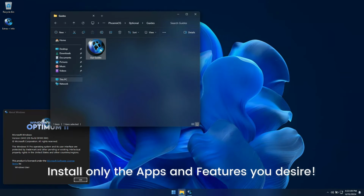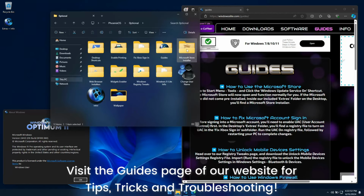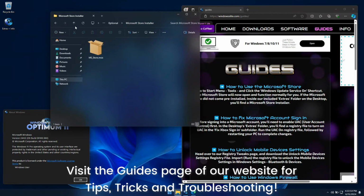We hope you enjoy the rest of the video showing our Windows 11 24H2 light build in action, and hope you enjoy the Windows X-Lite experience on your PC.